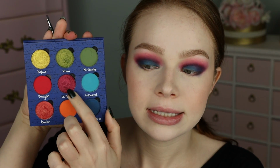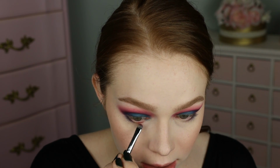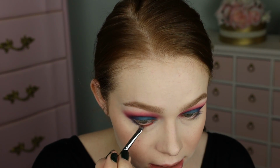Alright, now I'm going to go ahead and take this red called La Reina, and I'm so excited. I love a good metallic red moment. I'm going to pop that along the rest of the lower lash line.